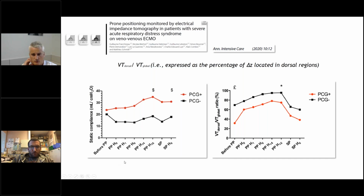And with one of my PhD students, we tried to investigate and find some surrogates to see before proning if a patient will be a good responder or not. And based on EIT, you see that there is an index which is the VT dorsal over VT global ratio. Whatever the index is not very important. This is just the expression of the percentage of the tidal volume located in the dorsal region.